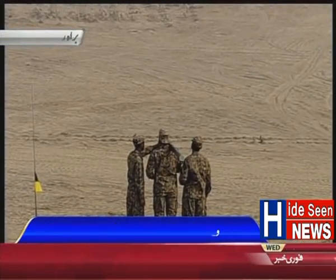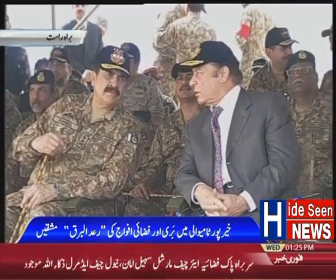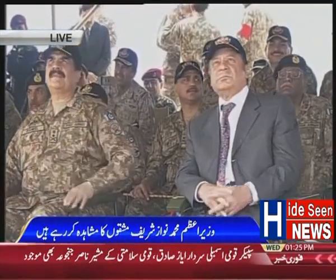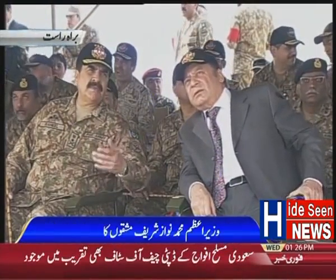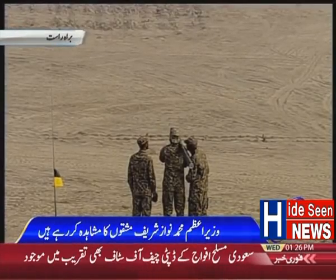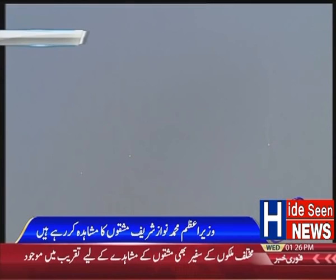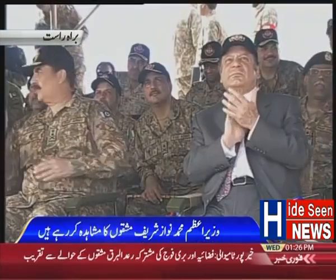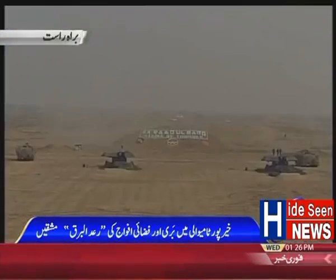Star shells fired and will shortly become visible in front. The first one visible now, 2nd, 3rd, 3 star shells visible, the 4th also now visible. Missile launched and engaged. And successful engagements. IR-SAMs having engaged their targets, the detachments falling back to the position.